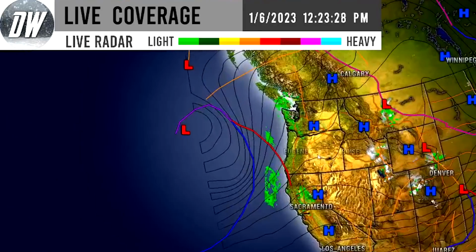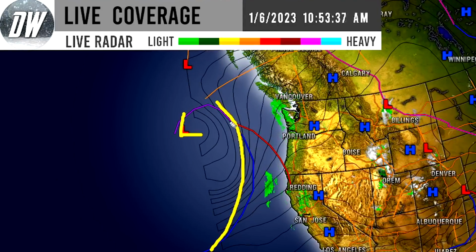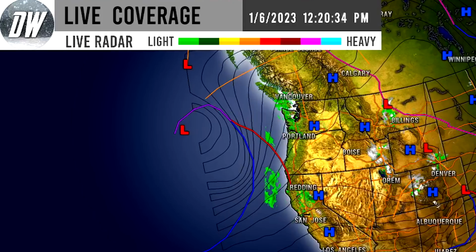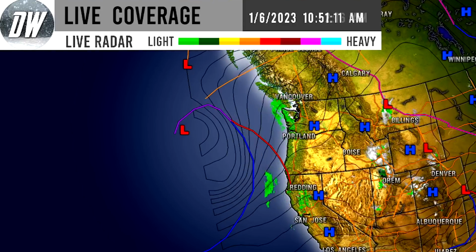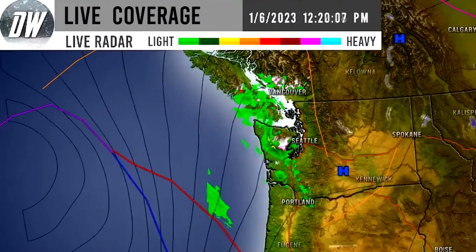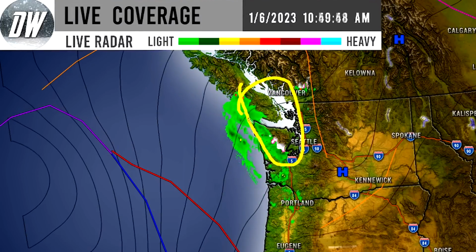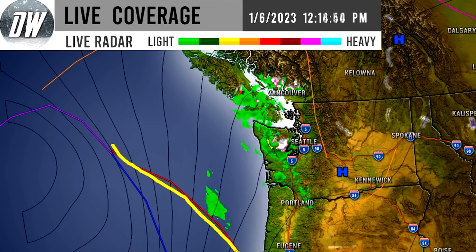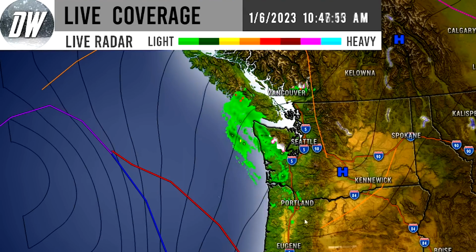Let's work our way from west to east, though. We can see a very strong low here offshore with a cold front, warm front setup. And this is starting to bring some precipitation onshore to the northwest here. And we're just going to take a look at these different areas. We could see some snowfall for the Olympic mountain range that is warming up as there is a warm front approaching here. And this is creating some light to moderate rainfall across these northwest regions.